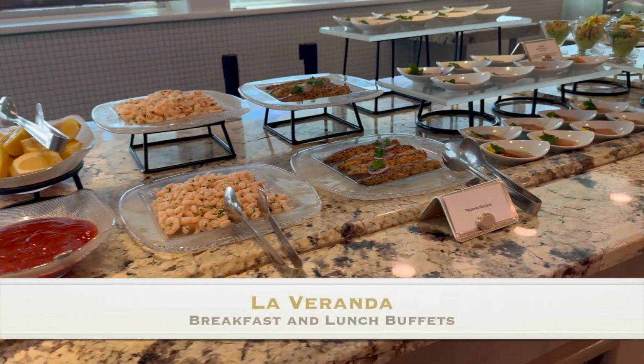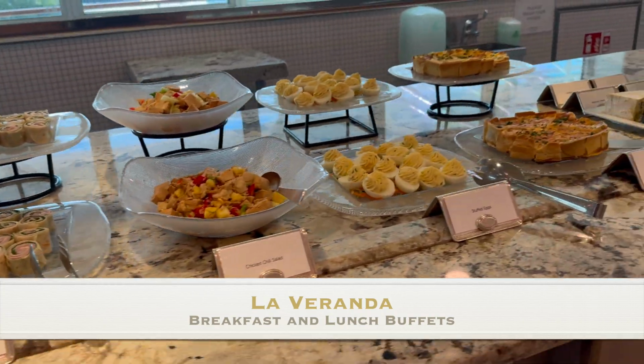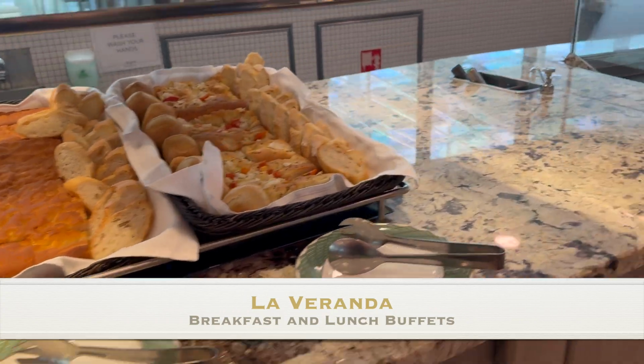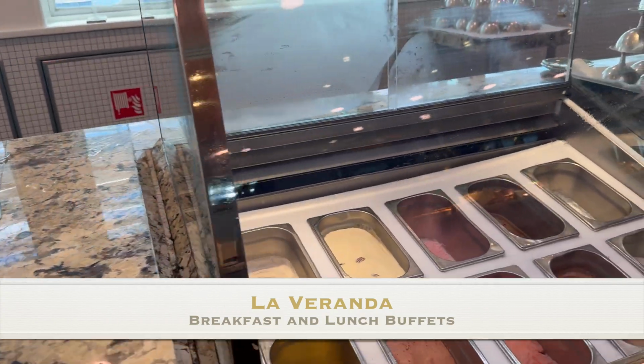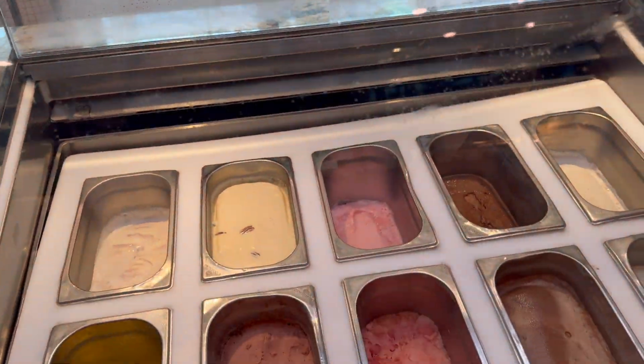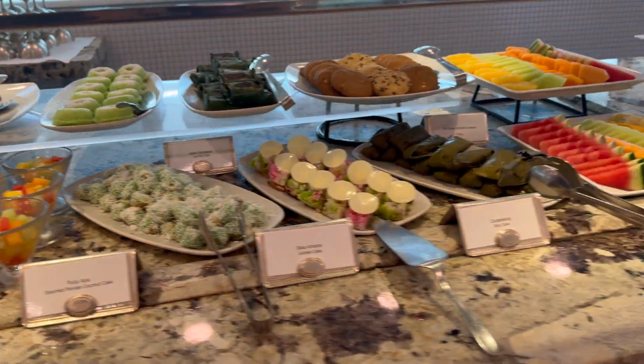Welcome to the La Veranda breakfast and lunch buffet. This is the lunch buffet. Obviously, we just got aboard. We were told that our stateroom was not ready yet, so they told everybody whose stateroom wasn't ready to go ahead and enjoy lunch up on La Veranda, which we did. The spread was quite good.